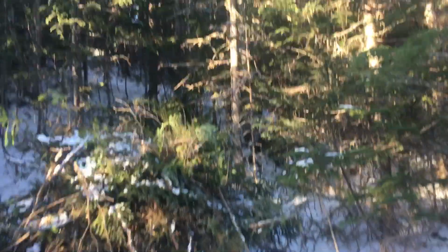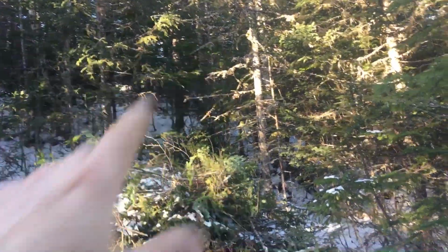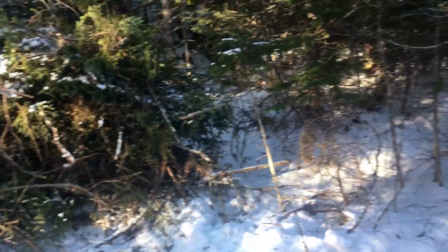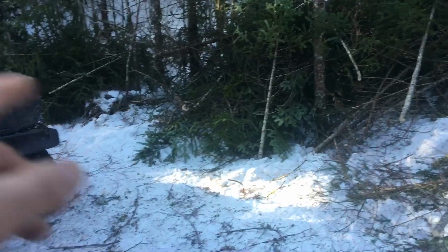It's perfect timing too. We get a bit of snow, because the trees will be, like I said, there's no wind here. The trees will be covered in snow. It's only just a few boughs, a few minutes. And I'll be able to clean all this up then.